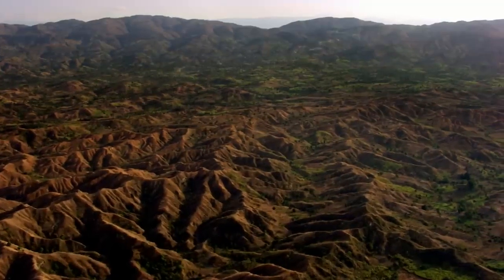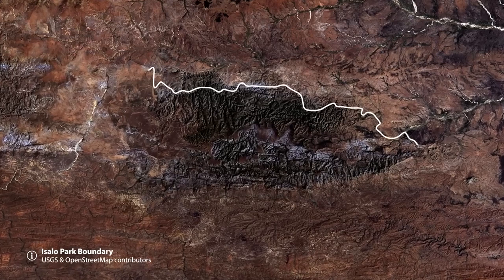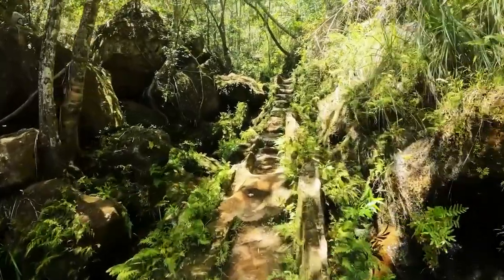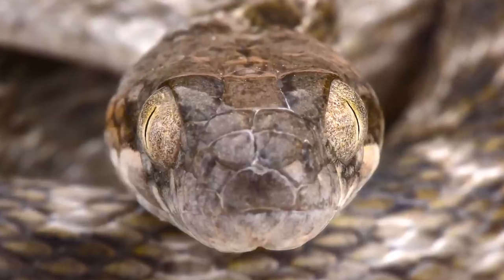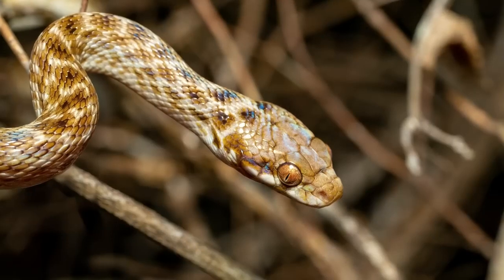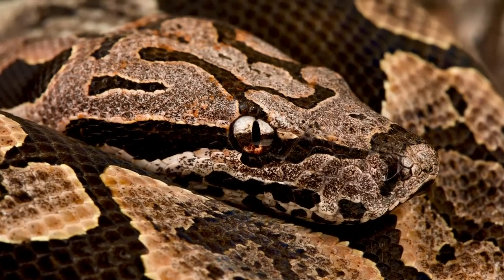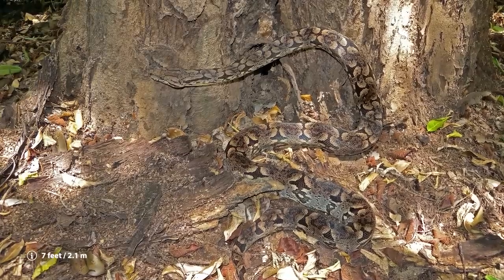Isalo National Park is found in the succulent Woodlands ecoregion, and while the red sandstone landscape here is noticeably drier, it still contains areas of lush foliage, home to a different collection of Malagasy snakes. The common Madagascar cat snake is a mildly venomous species widely distributed throughout the island, with the exception of the central highlands and the southwestern coastal region. Dumerril's boa, on the other hand, is found only in the southwestern portion of the country and can grow up to 7 feet in length.